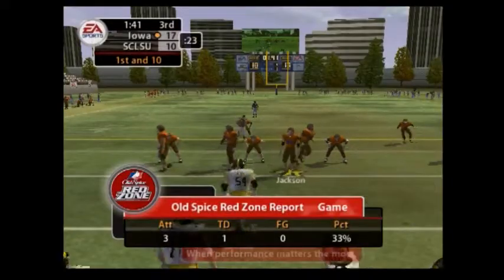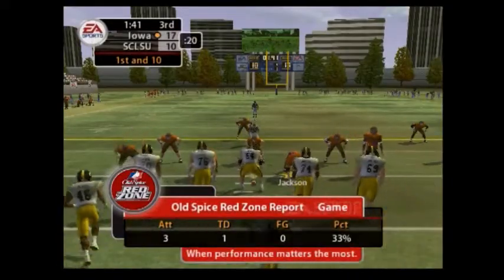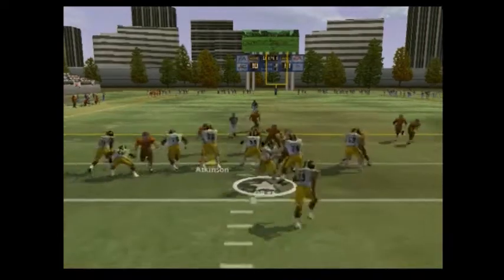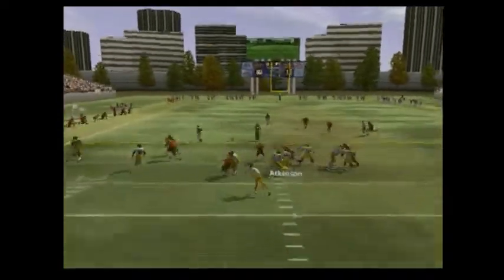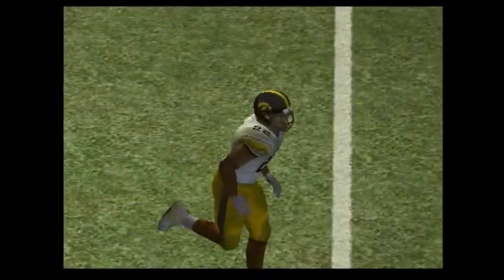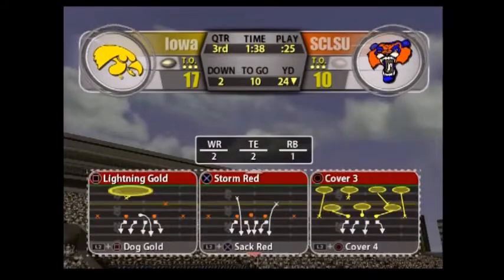They'll get the ball here at the 24-yard line. First and 10. The Hawks come out in the ace formation, gets the ball. No, they faked it, and they couldn't hook up on that one. He just led his wide out a little too much that time.